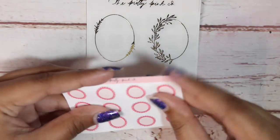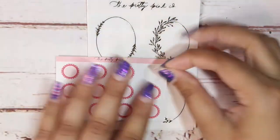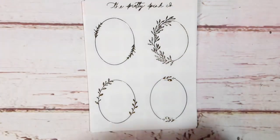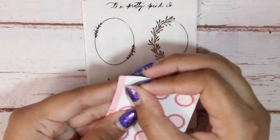And then just non-foiled scallop circles in pink. And they had a couple of different colorways and stuff, but I just figured pink and nudes are the most universal for me.